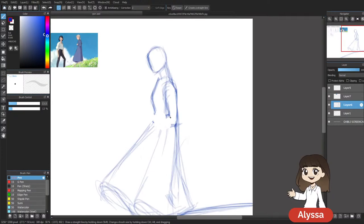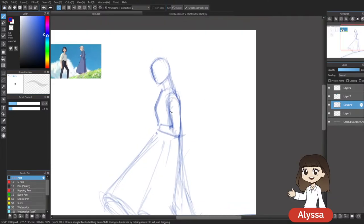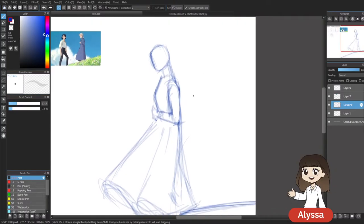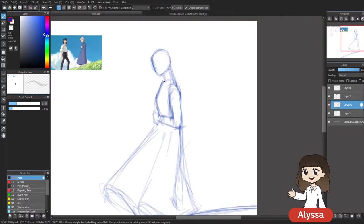I'm getting distracted. I'm trying to go fast. At least faster than how I usually would work. Block in her hand. She doesn't have her other hand showing.